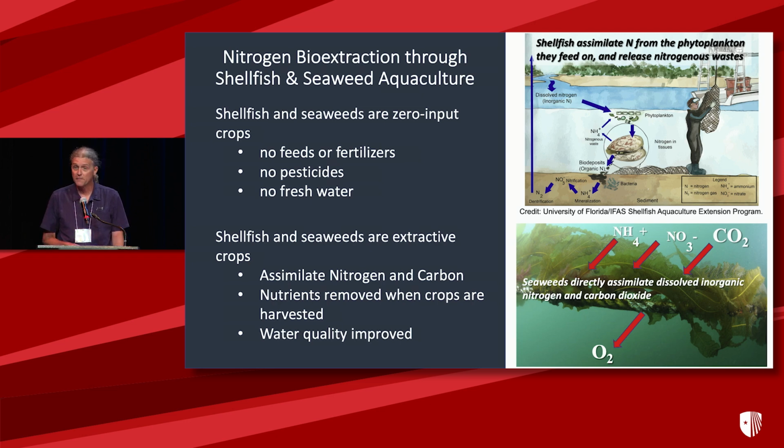In the case of shellfish, they assimilate nitrogen from the phytoplankton they feed on, while also releasing nitrogenous waste in biodeposits. Seaweeds, on the other hand, provide a more direct means of nitrogen removal in that they assimilate dissolved inorganic nitrogen directly from the surrounding water. And when seaweeds and shellfish are harvested, the nitrogen contained in their tissues is removed from the system. And it's this harvest component of nutrient bioextraction that I'll focus on here.